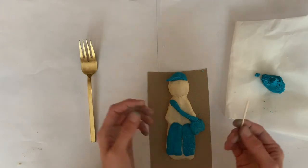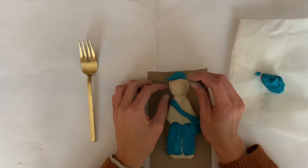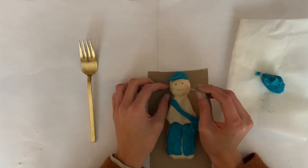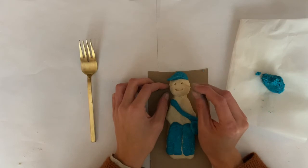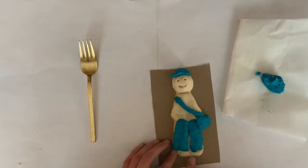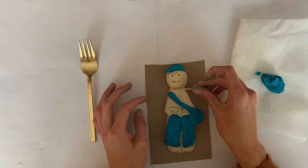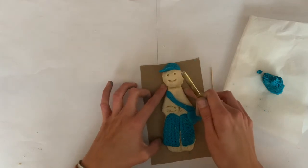And now I think I'm going to add some details with my toothpick and my fork. The toothpick and the fork, or whatever other instruments you have around your home, like plastic utensils, chopsticks, anything like that, can be great to add details. And you see, I'm just using the toothpick like I would a pencil, pushing and making those indentations. So there is my mail carrier.